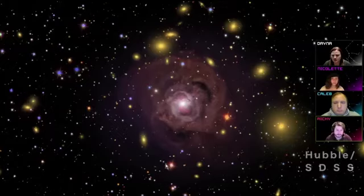And there's also some objects with points on them. Those are stars that got in the way of this picture. Everything that doesn't have a point, though, that's another galaxy. Yeah, it's a lot easier to see that this is a galaxy cluster in this photo than in the other one, because the other one just looks like a big cloud.